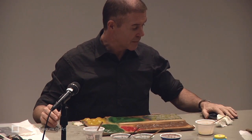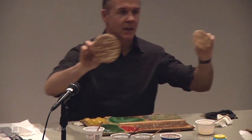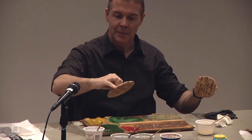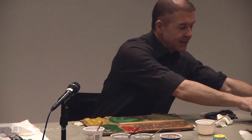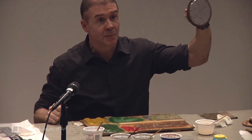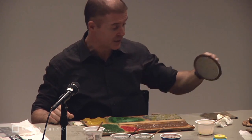So I've got my baren here. These are two of the old-fashioned style of baren. As I said, it's covered in a piece of bamboo sheath. I might not use those at all today, but I normally nowadays use this, which is the ball-bearing one, because you can get very good pressure from it. You can press super hard, and that's really good.